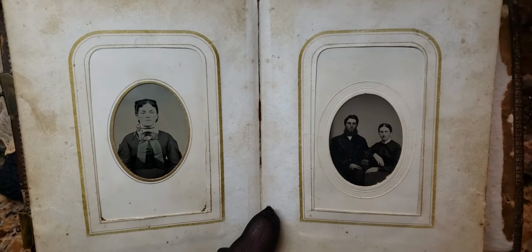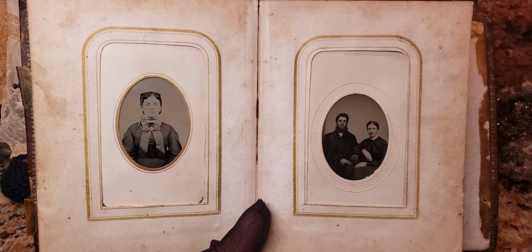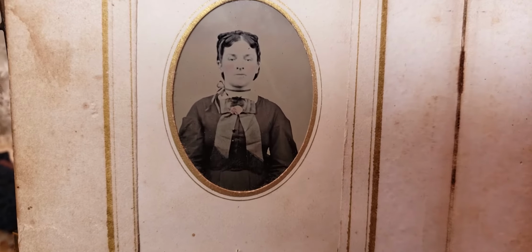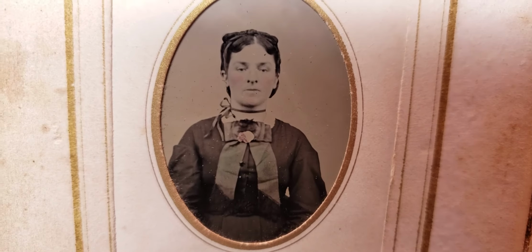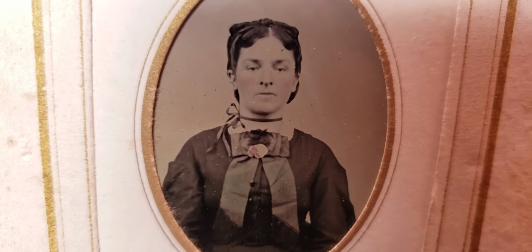We're almost through with this book, sadly. I wish I could have had the other photos that went missing. That would be awesome. So we have another gem tintype here, tinted cheeks, and the bow looks like it has a little rosette or something on it that was tinted by hand, which is always awesome to see.